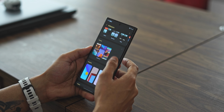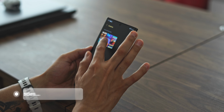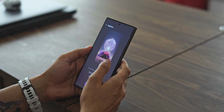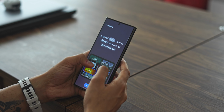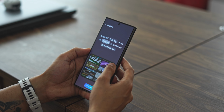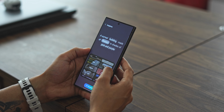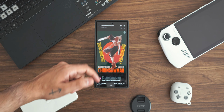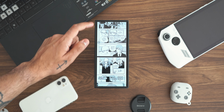I think addressing the yearly spec bumps is also important in today's video. I don't think the specs matter all that much anymore. With the amount of power packed in all these chips, I don't think anyone is making the most of their phone's power unless you're constantly editing videos or performing super heavy tasks on your phone at all times. The jump from the Snapdragon 8 Gen 3 to Snapdragon 8 Elite isn't big enough to warrant an upgrade.